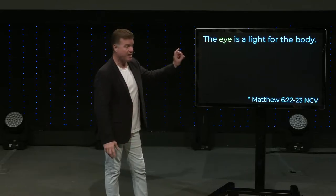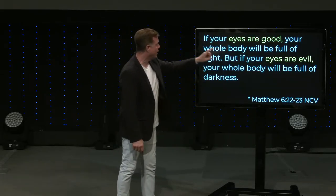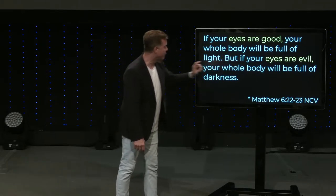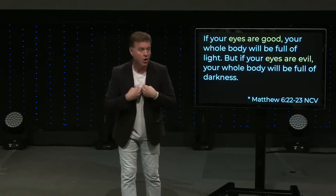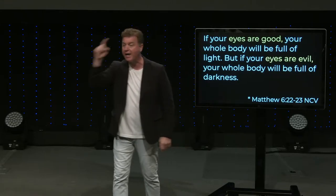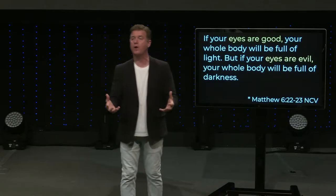And he said, your eye, your spiritual eye, is a light for the whole body. Then he goes on to say, for if your eyes are good, your whole body will be full of light. But if your eyes are evil, your whole body will be full of darkness. In other words, what you're perceiving, what you're bringing into you will become your perspective. What you feed on is what you're going to talk about. What you look at is what your mind is going to think about. What you listen to is what the thoughts that are going to run through your mind.